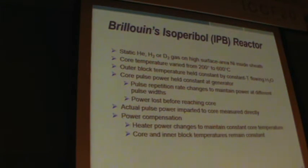They hold the core from 200 to 600. The outer block temperature is held constant. The pulse power is held constant, and the actual pulse power is measured directly. And the big difference here, this is not run like most of the isoperibolic calorimeters you have, where you keep the constant power. In this one, we use power compensation, so we keep all of the temperatures essentially constant and measure how much power is necessary to do that. And the difference of that power with and without a pulse gives you an idea how much power is coming out of the core.